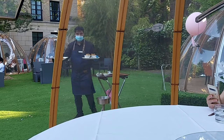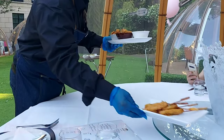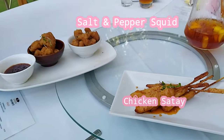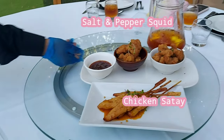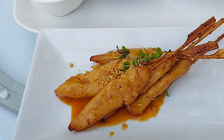The food is here. Yay! Filipino. Yeah. Chicken satay. Yep. Salt and pepper squid. Smells nice. Yummy.